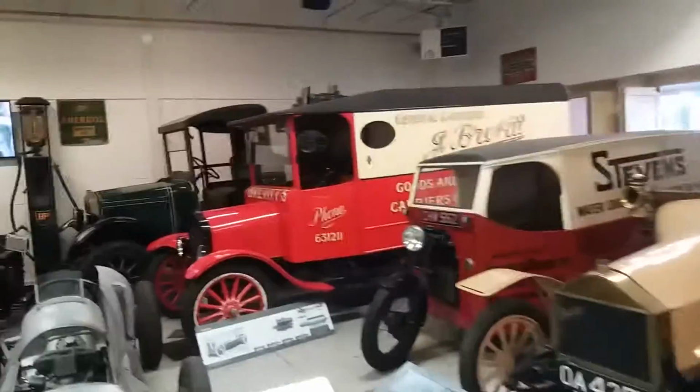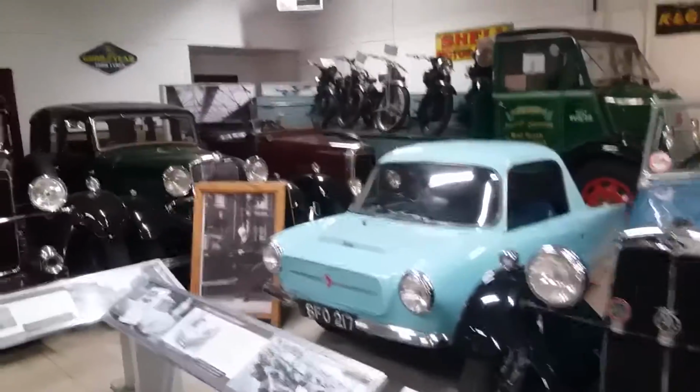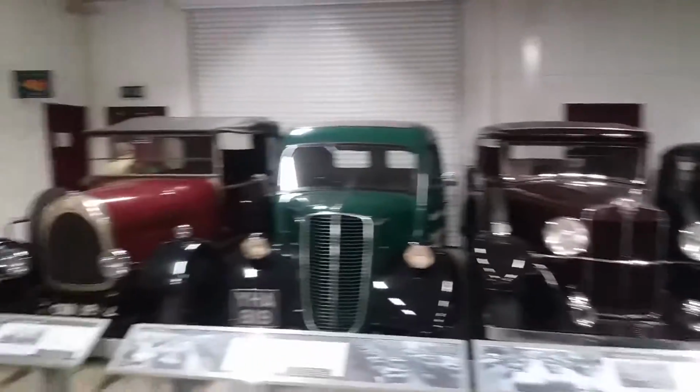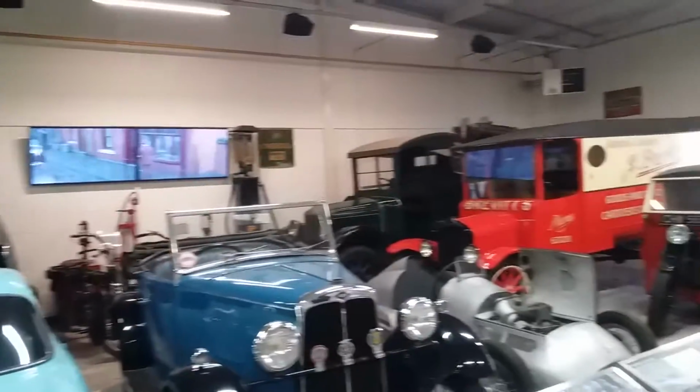There's cars here. Black Country Museum in the Midlands here. See various makes, models and styles here over the years, including commercials.